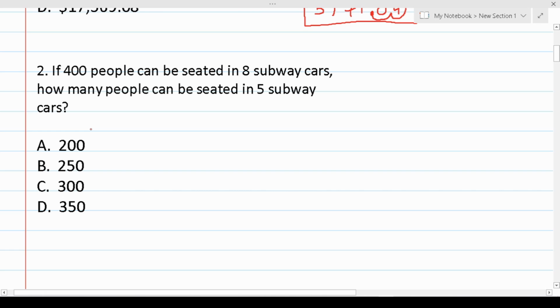All right, question 2 says, if 400 people can be seated in 8 subway cars, how many people can be seated in 5 subway cars? On the ASVAB and the Air Force Officer Qualification Test, you're going to have to use proportions a lot to quickly solve some of these problems. And in this instance, I can use a proportion to easily solve this one.